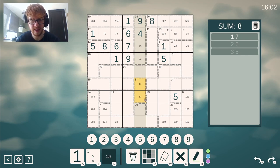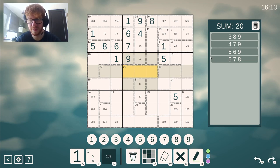Now I resolved that 8 I wanted to resolve, and I forgot why, to be quite honest with you. I don't know. I think Sudokus are fun, and that's what makes me weird, I guess.